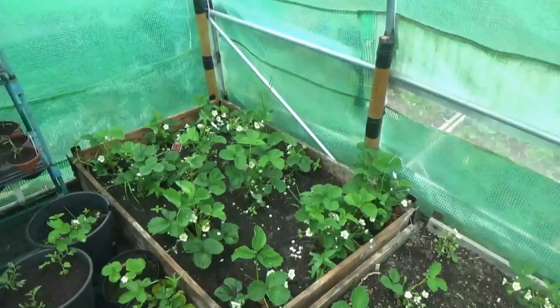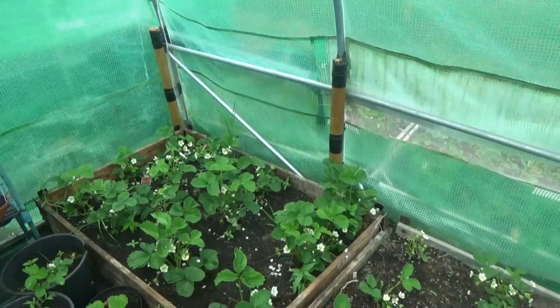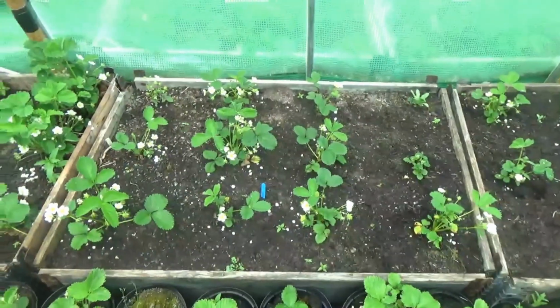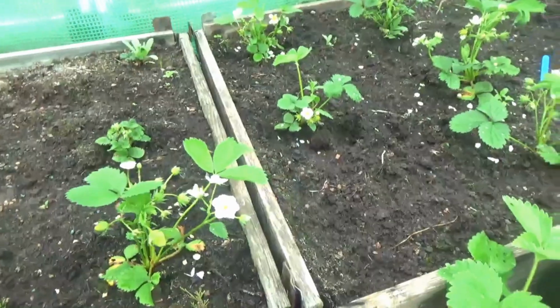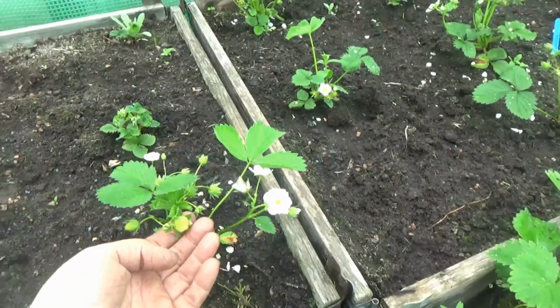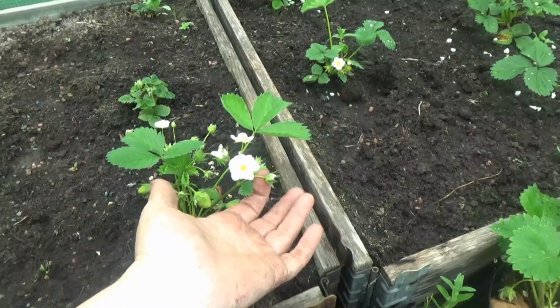And as you can see, the strawberries are doing really well. I haven't weeded that last bed. I think you can see that these have been weeded. And can you see that's a baby strawberry? So what happens, folks, you'll have your flower like that.